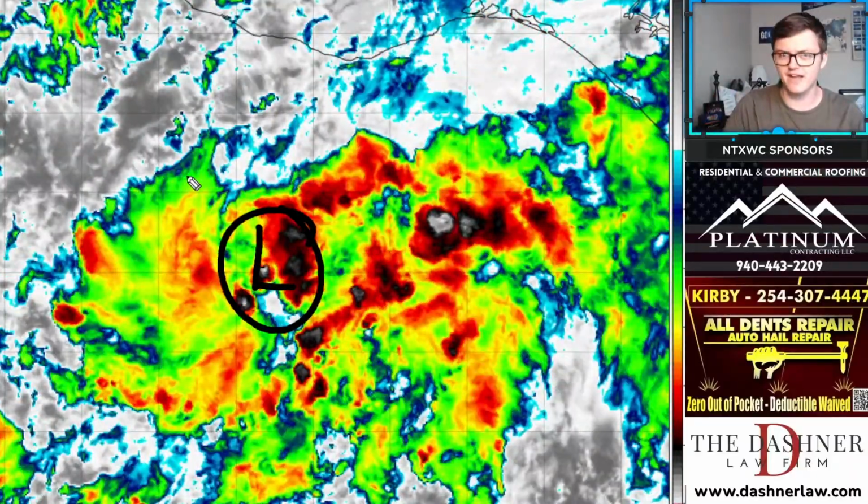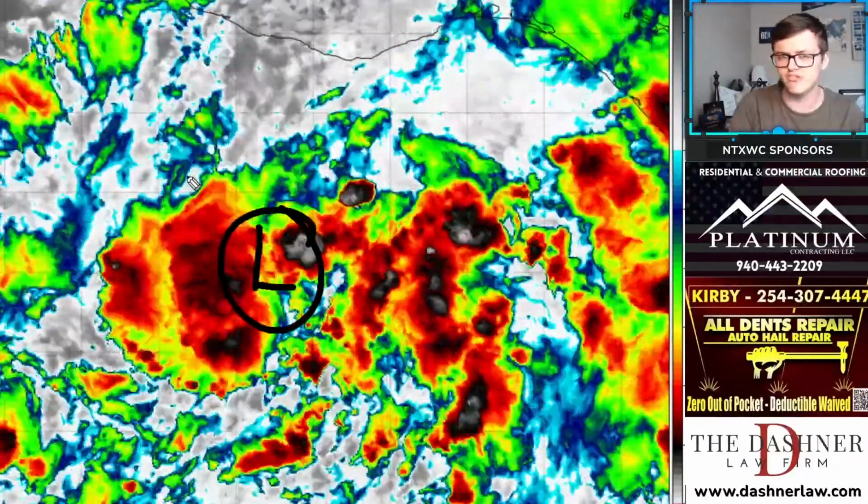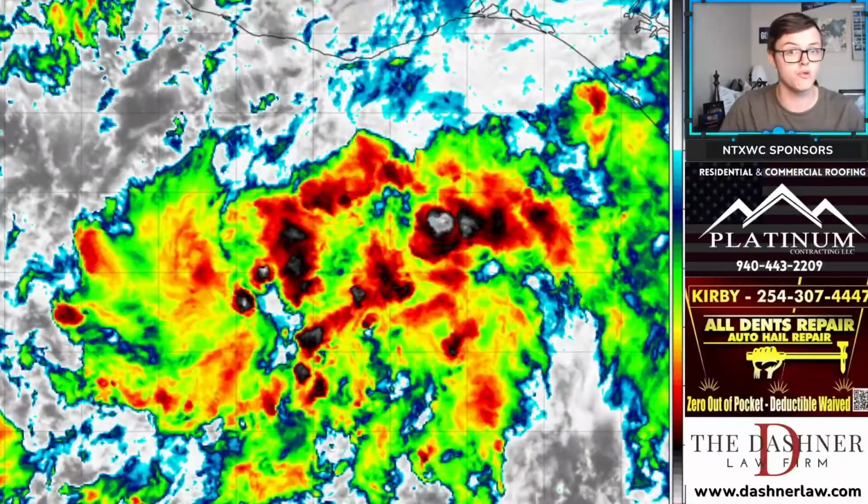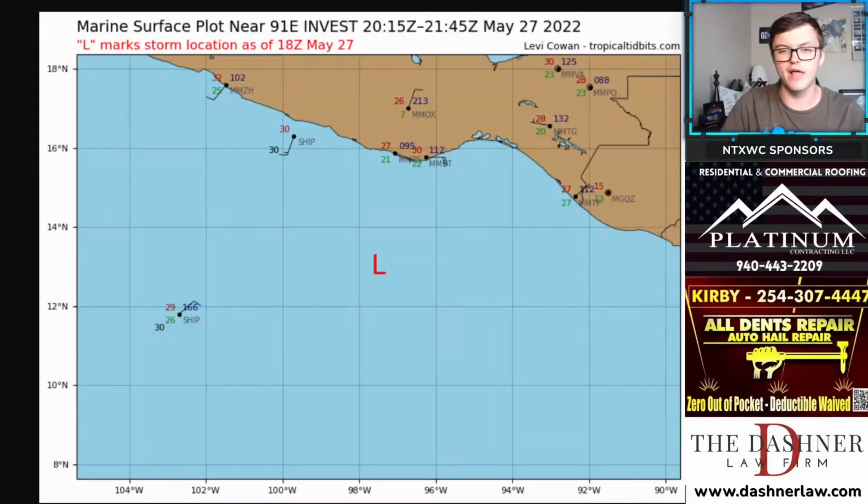Now, where is this exactly going to track? I'm going to get into more specific details in just a moment, but it is going to go off to the west here over the next 48 hours. It will eventually turn up to the northeast and then go into Mexico. From there, it will likely go into the Gulf of Mexico, which could bring impacts to the United States. Obviously, it's a bit of a long-term stretch at this point, but we can get a general idea of where this is heading.